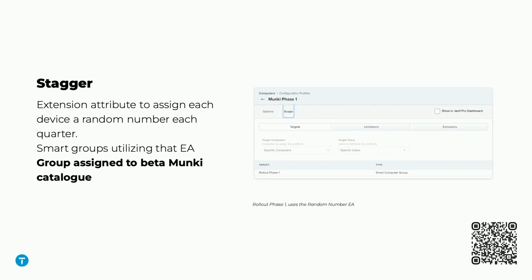And then we can create different profiles for monkey configs in Jamf and scope them to different groups so that they get a different manifest based on those phases, which are then tied to a different catalog.